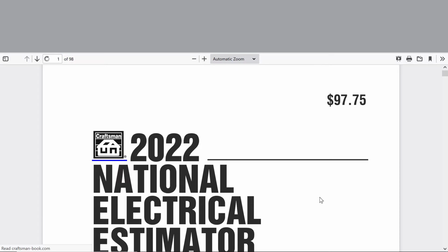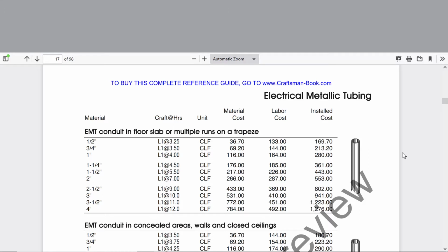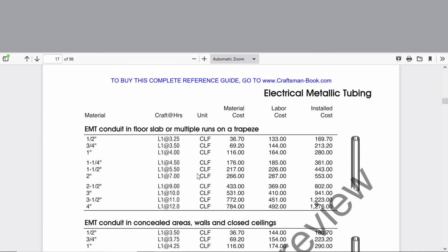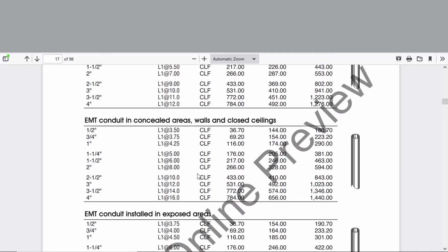and I'm going to scroll down, and you can see there's a guide here on how to use this book, and it's pretty extensive. It's almost like an estimating course. So they'll tell you how to estimate with their book right here. Let me scroll down just a little bit more. Okay, and you can see that it has pricing for running EMT conduit. This is in-floor slab or multiple runs on a trapeze. This would be concealed in walls and closed ceilings.